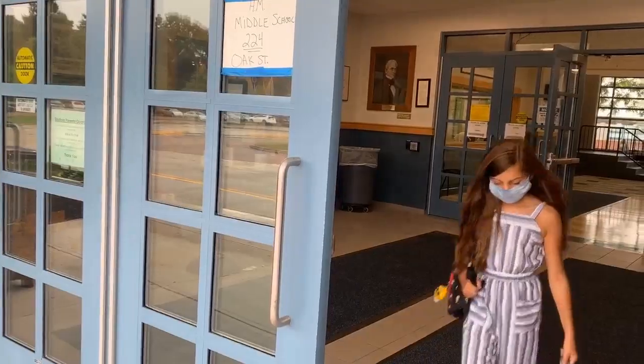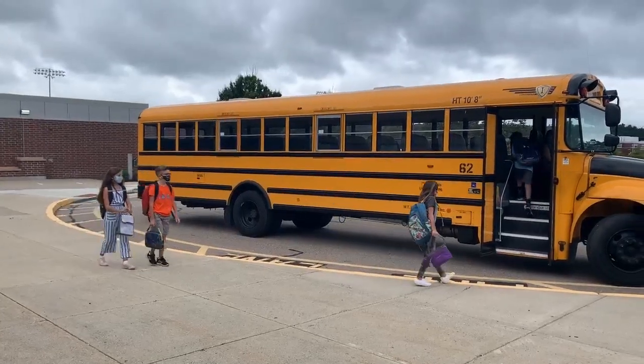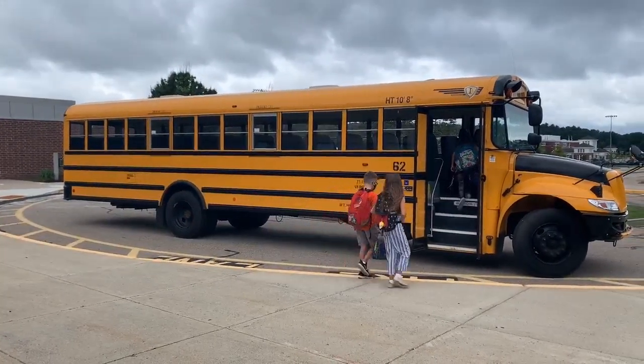Students who take the bus will follow the same procedures as they did in the morning, wearing masks and keeping distance, as well as staying in their assigned staggered seating arrangement.